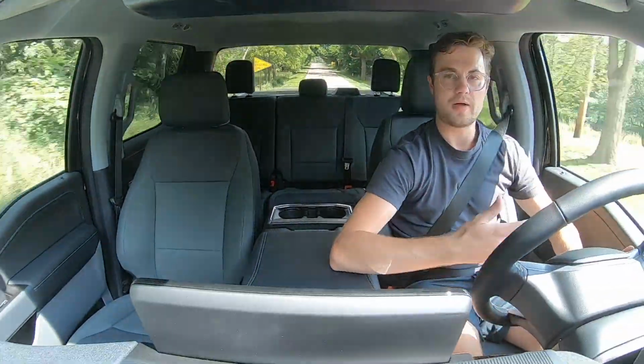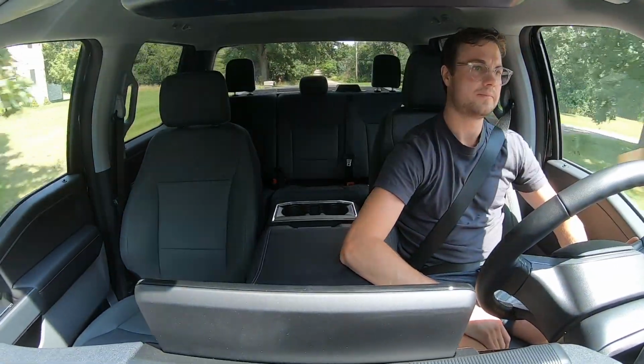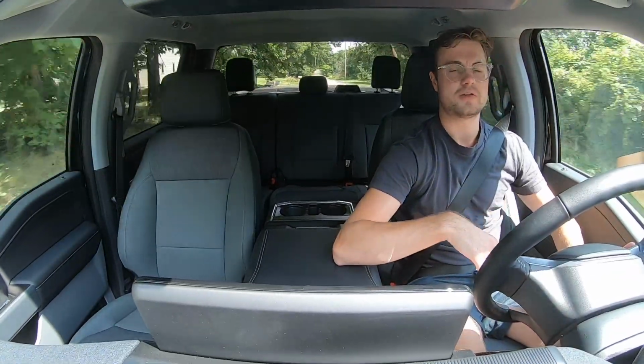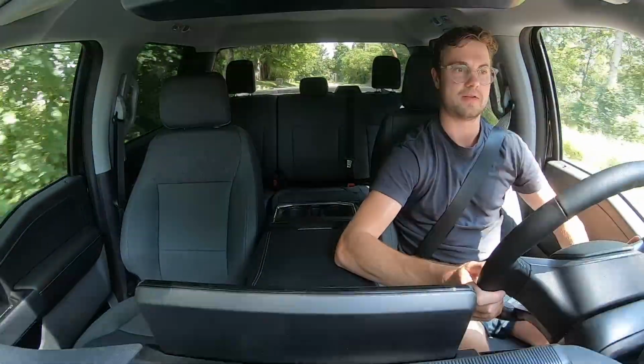it's very quick. And while that's impressive, the more impressive numbers are actually like the 50 to 70, your passing power range. I think this thing goes 50 to 70 in like under 2 seconds, which is just crazy for something that weighs 6,500 pounds. But what I notice and enjoy actually even more than the ease of the acceleration is actually how compliant this truck is.